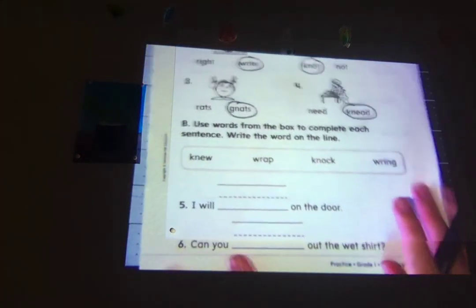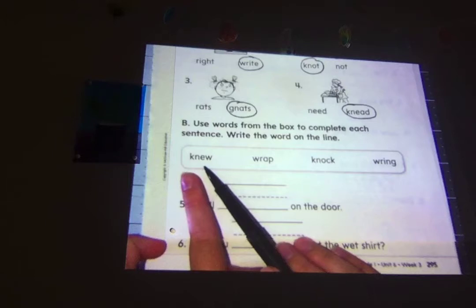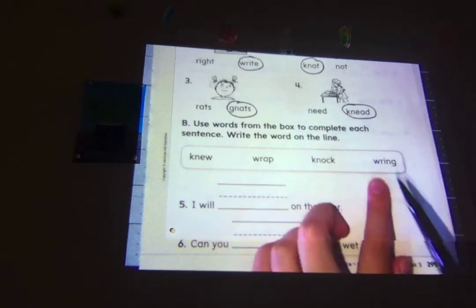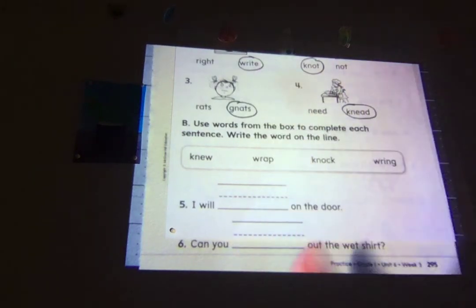Okay, so our 4 words that we can choose from: new, because our K is silent, like I knew that; wrap, like I wrap a present; knock, like you knock on my door; and ring, like I wring out my towel.